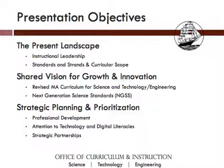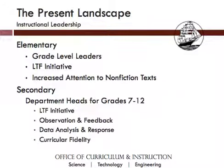Today we will be, again, looking at science and technology within the school district, and we'll be breaking our conversation into three different sections. The first of these sections is talking about the present landscape. Where are we now? How have we gotten here is our second section on shared vision for growth and innovation. And finally, our third objective here in the screencast is strategic planning and prioritization, so we understand how we grow and how we come together as a community to support those efforts.